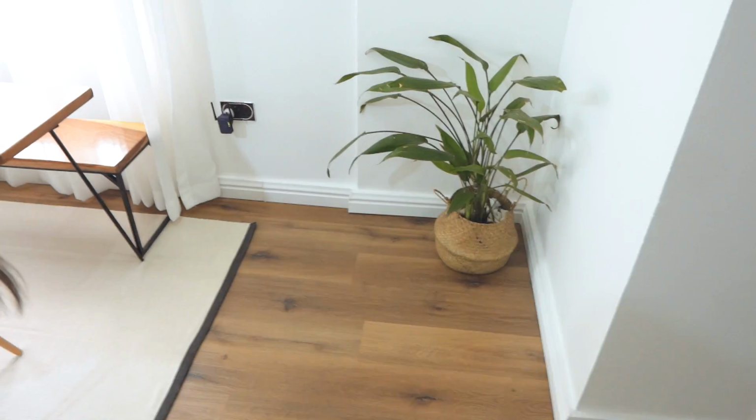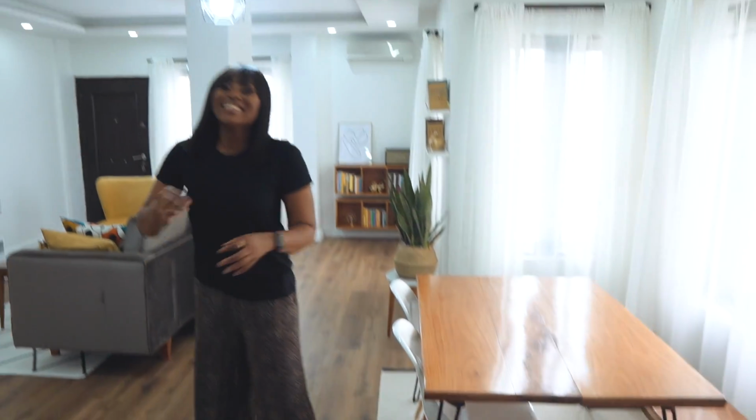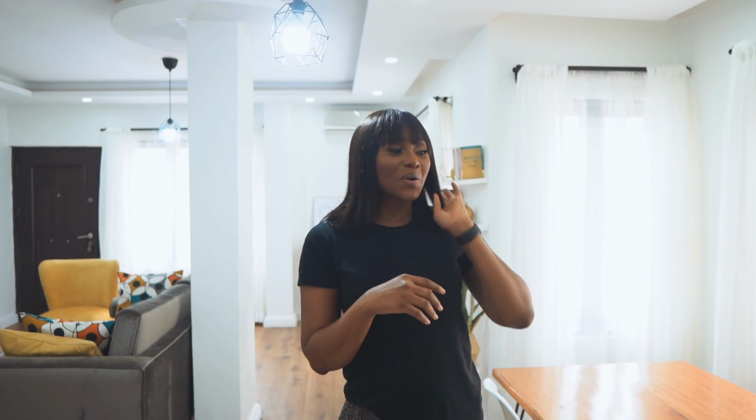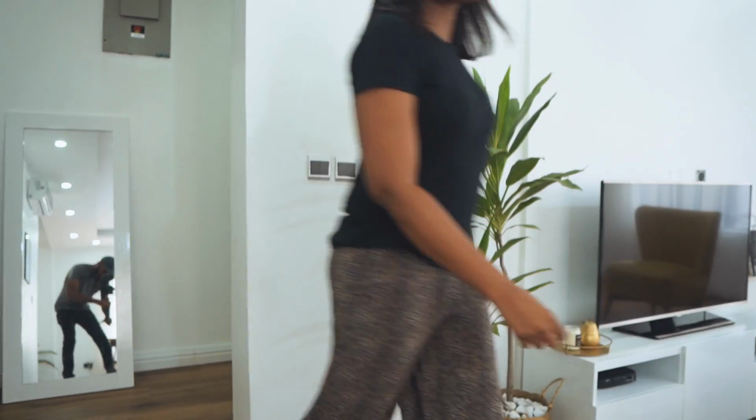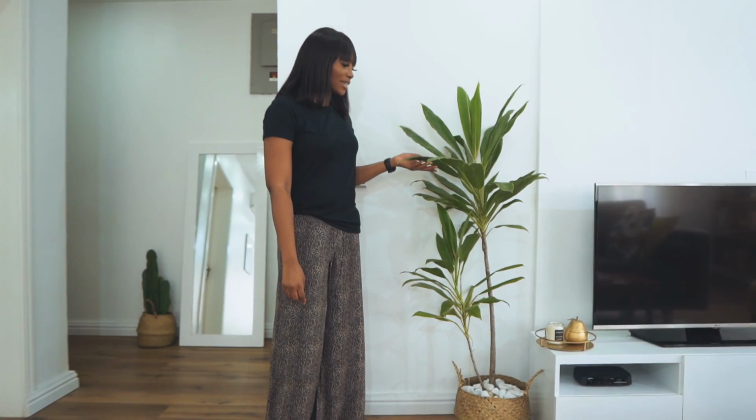So I have another plant here. This plant is called something lily. I can't remember what type of lily it is, but I know that the guy that sold it to us said that it is called something lily. Okay, so really quick, let me show you guys all the other plants. There's another plant here. I don't know what this one is called, but this is another popular indoor plant as well.